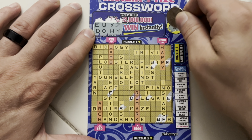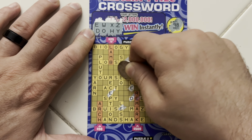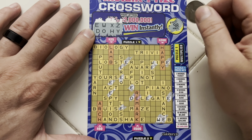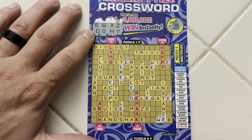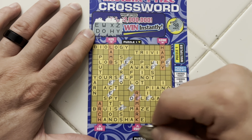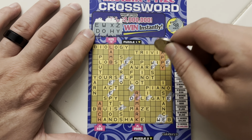What's nice is when it starts filling out words before you uncover all the letters. I've only had that happen a time or two. That's when it ends up usually being a bigger winner, when you already have a winner before you could even uncover the rest of the letters, not words. Okay, I don't see any more E's. Not too many more D's. What about O?